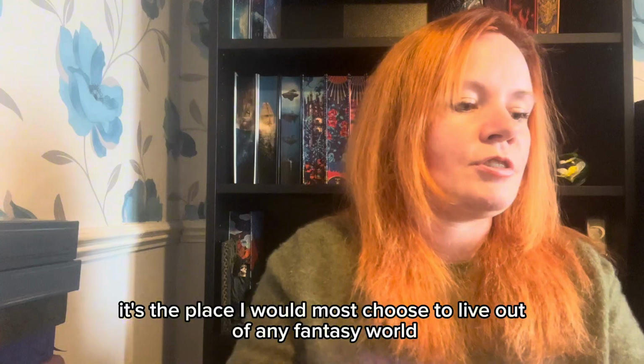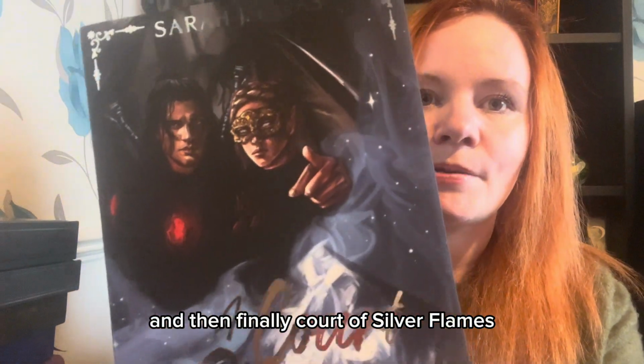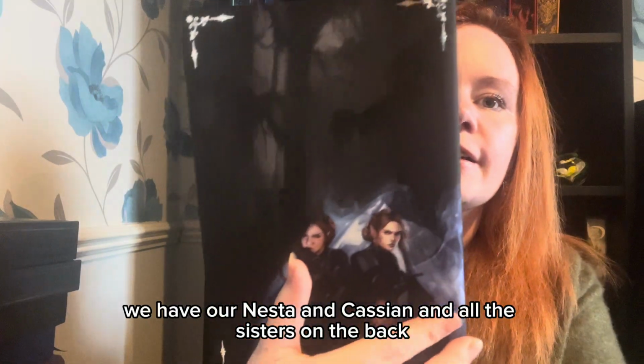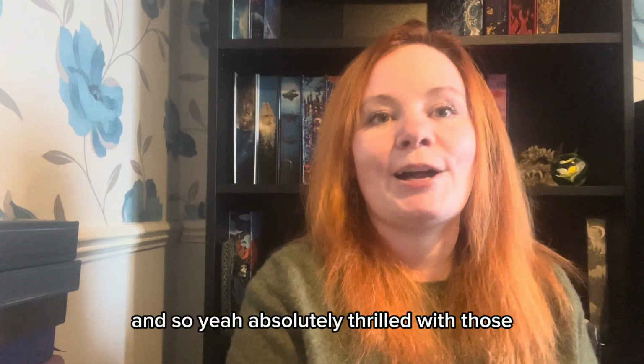It's the place I would most choose to live out of any fantasy world. And then finally, Silver Flames. We have Nesta and Cassian, and then all the sisters on the back. So yeah, absolutely thrilled with those.